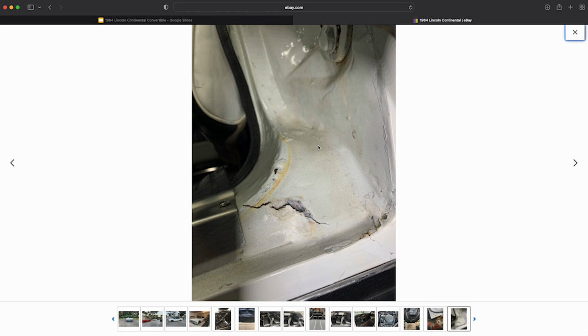These are, of course, the Detroit Deviant sill plate covers here. There's a little bit of stuff going on in here. And again, it's hard to tell if this is just the paint cracking. Was there any body filler used here? The good thing that I would say is that the seller is being very upfront with what he is showing here.